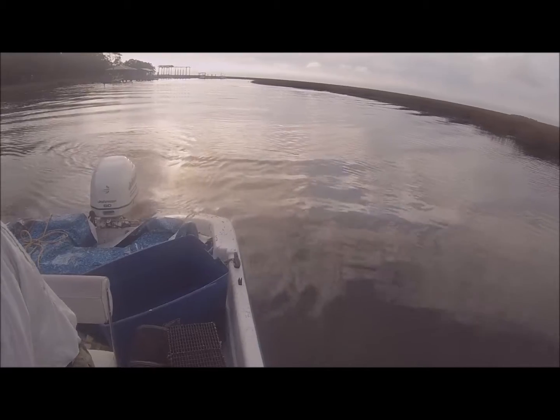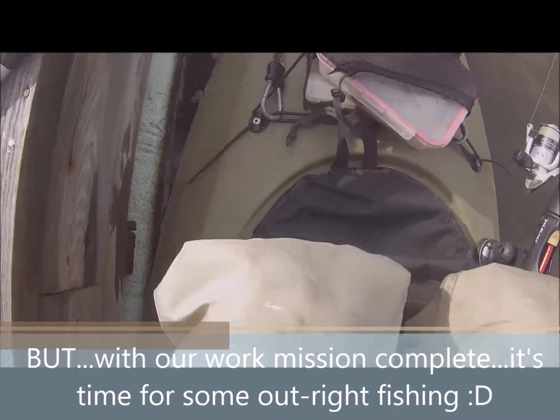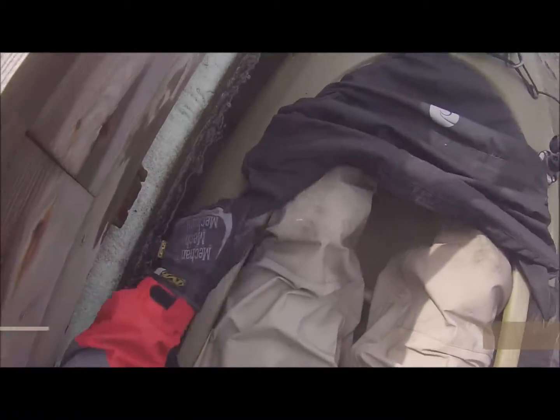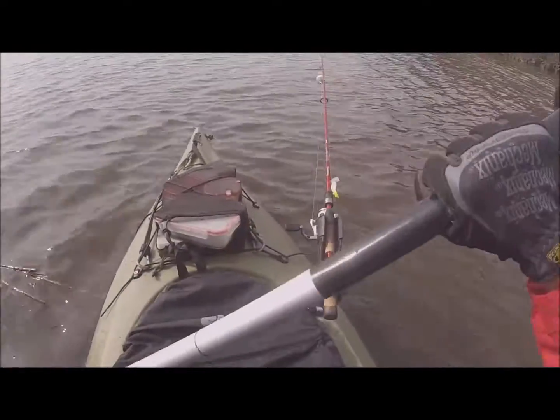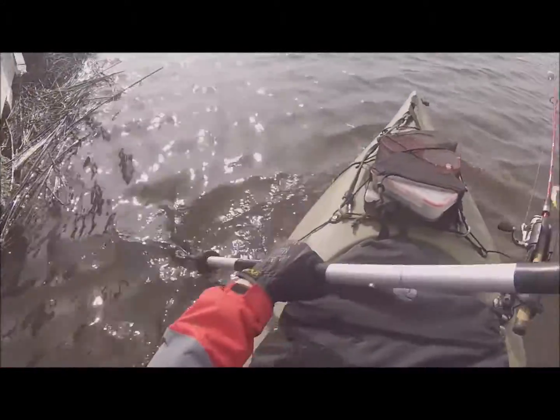But as promised, it's just about time to switch over from the boat action to the kayak fishing action, alright? We finish our work first, then we do the fishing. That's the deal we make with ourselves down there, because the local community is fantastic. They take such good care of us. Out here on the Georgia salt marsh today.